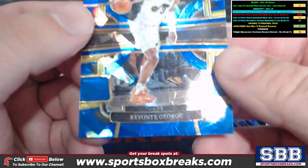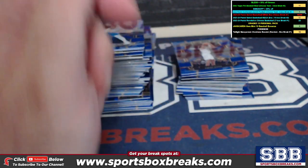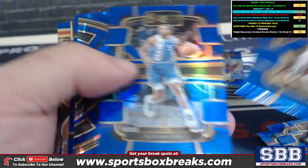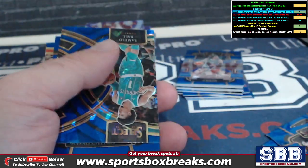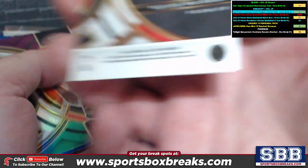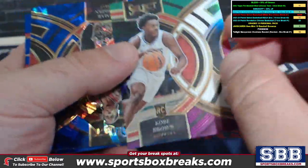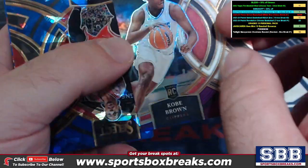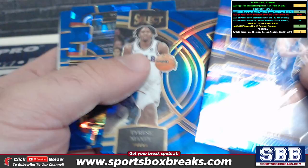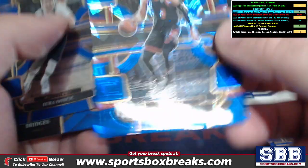Giannis insert. Keyonte George for the Jazz. That Tatum is really nice looking. Wait till you get it there, Joe. Paolo Banchero. Dyson Daniels. There's a LaMelo, Giannis, Scoot. There's Scoot. That's our first Scoot, I think, actually. Kobe Brown. DeMar DeRozan. Prism. Zach LaVine again.